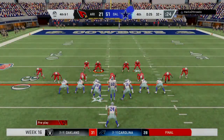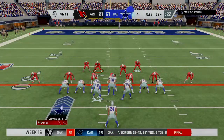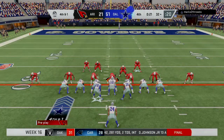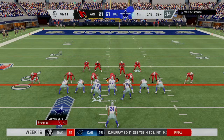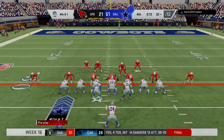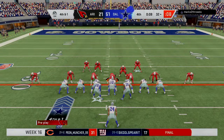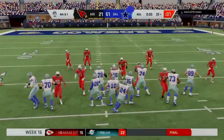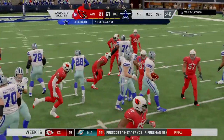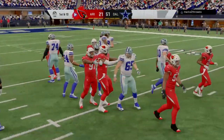Here we go. Set. 18 Gator. 59. Watch the curl. Watch the curls. And on 4th down, they come up and take the knee. Come on now. Let's go.